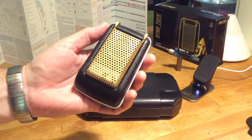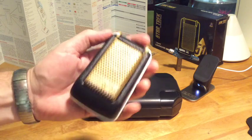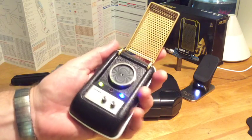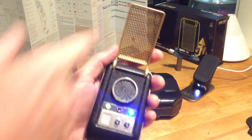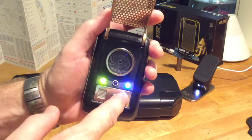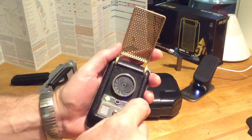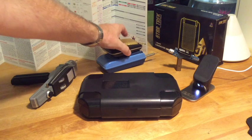So this is the communicator I bought in Las Vegas at the Star Trek Experience. Oh, I'm getting a call. And it was great because it's well made. It's got a metal antenna dish. The moire spins. The little lights come on. They pretend to be fiddling with the frequency. So I bought that one in the early 2000s.